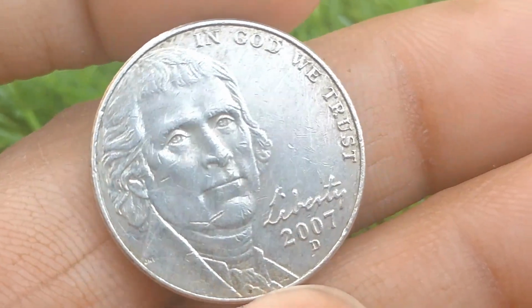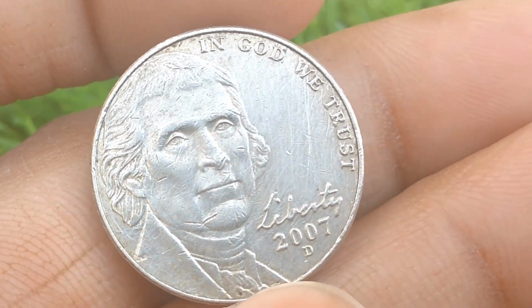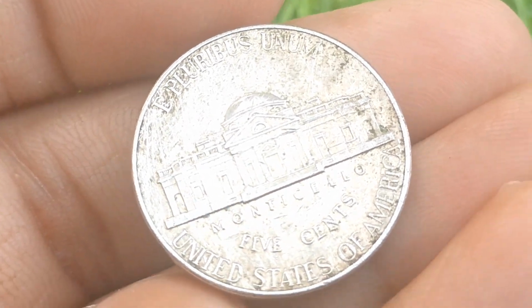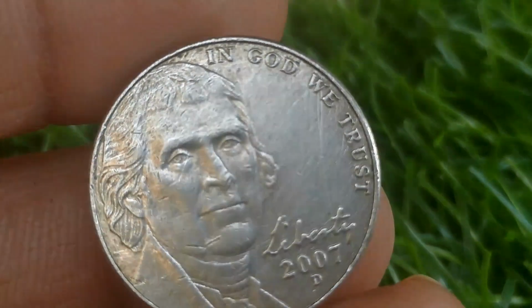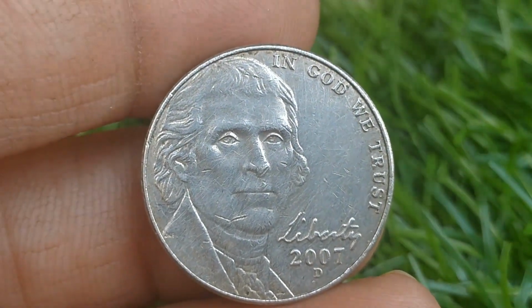The Denver Mint struck over 610 million examples of the coin, making it a common piece in circulation. Despite the high mintage, collectors still seek well-preserved specimens with unique features. Rarity and value. While the standard 2007 D nickel is not inherently rare, certain factors can increase its desirability and value.